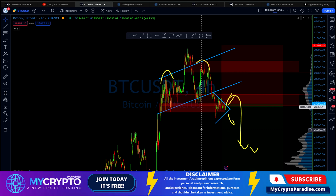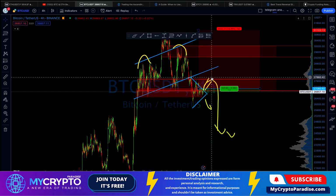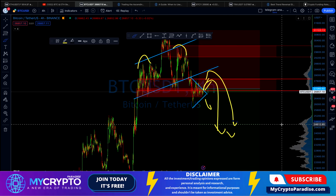So this is what we expect from the symmetrical triangle. We expect to push the price to the upside, squeeze some shorts right here, or even retest the ascending channel, and then we start to move to the downside.